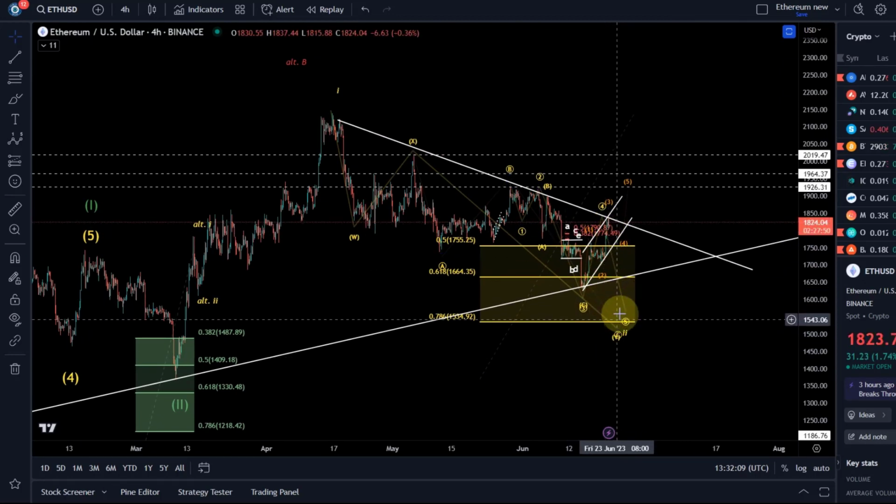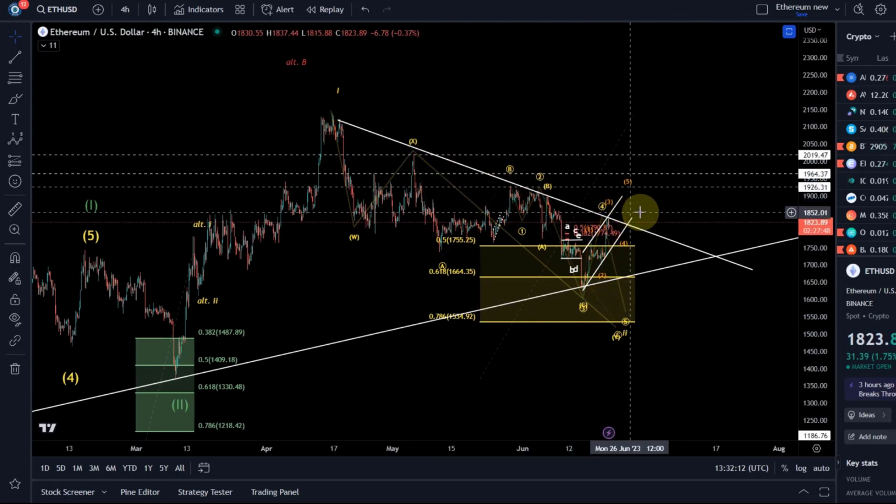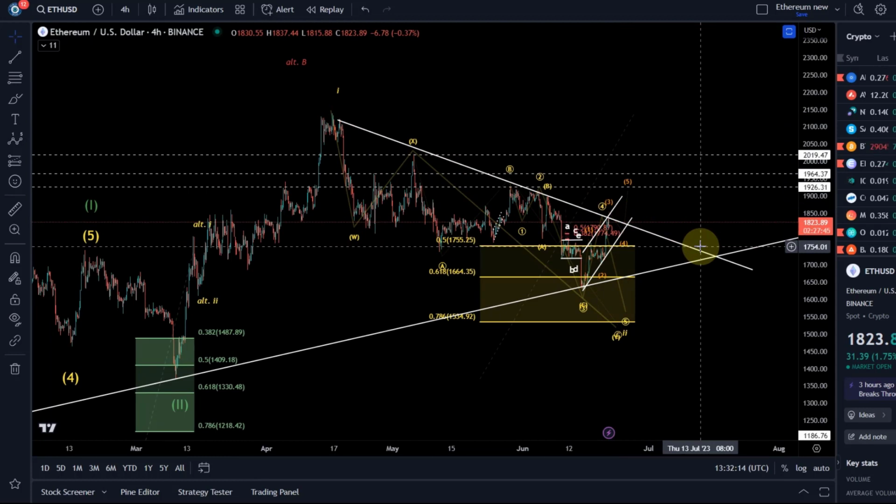Cannot rule out at this stage one more low, especially as long as price is below that descending trend line, but it's certainly getting really, really interesting now. So I'll keep you updated.